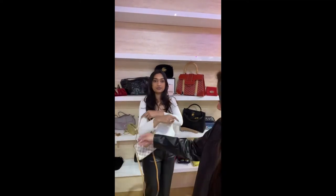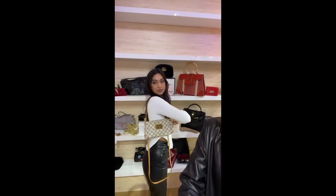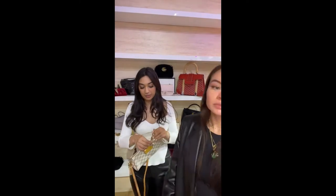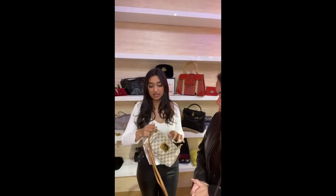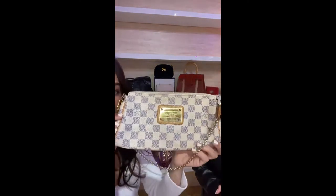Yeah, or even have it like this bit on your arm. Yeah, with that added detail, I think it's just super, super chic. I would just have it as a chain bag. Yeah, me too. I love the chain bag, but it's always good to have a strap, even if you don't use it on this bag in particular. If you have any other Louis Vuitton bags, once you have a strap, it's just good to have one. Exactly. It's good that you can wear it in different options.